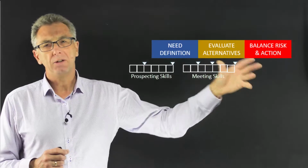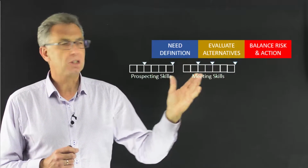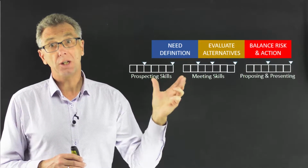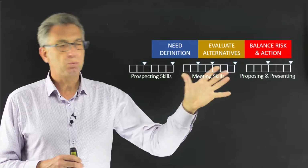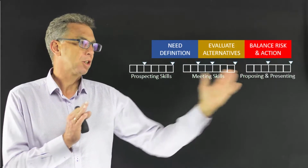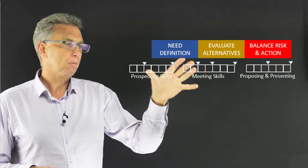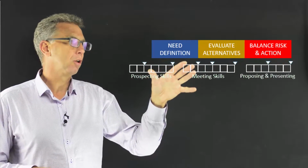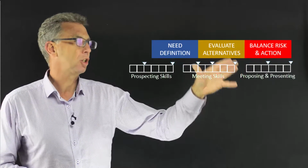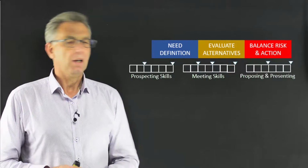And the final one in the three parts of what I would call the basics, what every salesperson needs to have before they're let out in front of customers, is proposing and presenting. And we group those two together, and you'll understand why when you go through the module. So that's our basic program: roughly 3 hours of instruction, including coaching, about 6 hours, and again about 6 hours of instruction and coaching.